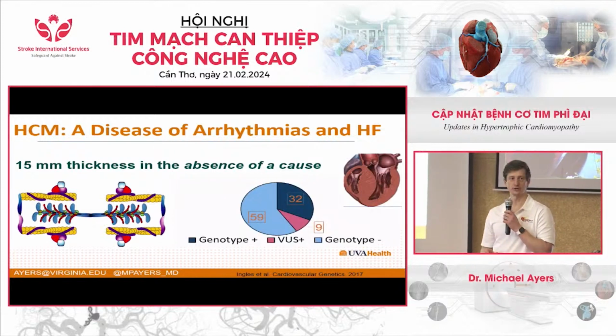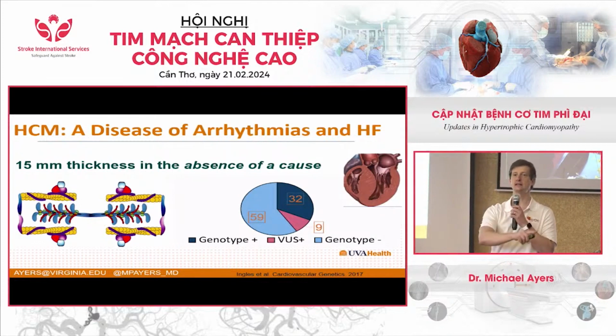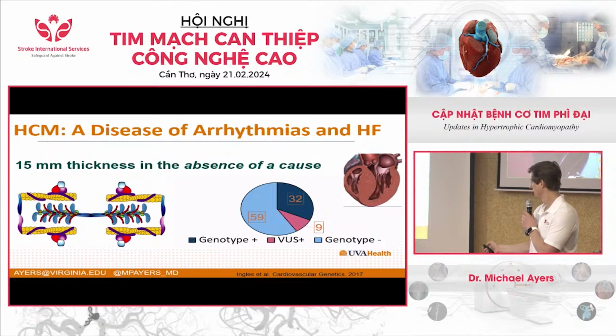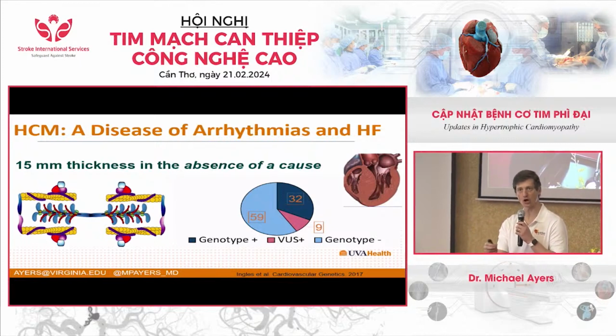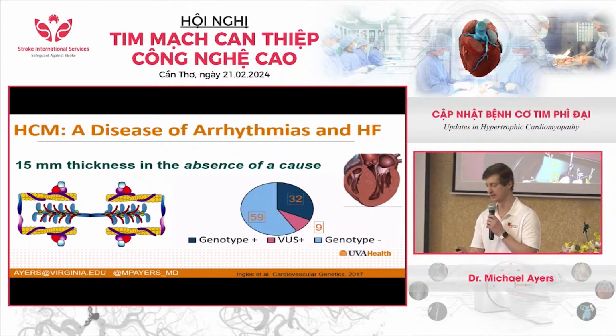Fast forward 30 years, and what you'll find is, if you take everyone who has a diagnosis of hypertrophic cardiomyopathy, it turns out only about a third of them are going to have an identifiable genetic mutation. Now, I'm not saying that the others are not genetic, but what I'm saying is we can only identify the cause in about a third of these patients. The remainders are negative or have uncertain findings.